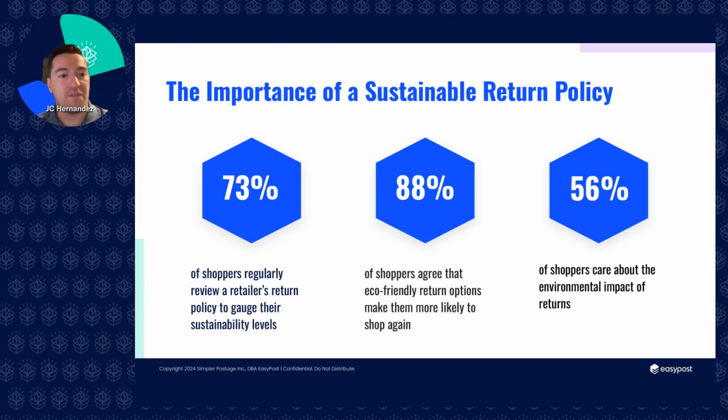Did you know that 73% of shoppers are actually peeking behind the curtain, looking at your returns policies to see how green you actually are? Yeah, that's actually true. And there's more. A whopping 88% say that if they knew that their returns were handled in an eco-friendly manner, they'd be more likely to hit that buy again button. And let's also not overlook the 56% of customers who are genuinely concerned about the environmental footprint of sending something back. So what's the takeaway from all of this?